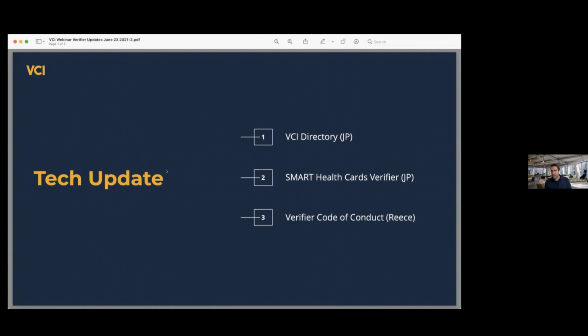So with that, today, as Brian mentioned, we're going to focus our tech update a little bit more on the verification side of the smart health cards. So we'll cover a few topics. The first, I'll talk about the VCI Directory of Issuers. Second, I'm going to talk about a Smart Health Cards verifier application that is in the works. And then finally, Reese will talk about a verifier code of conduct, which we hope will help folks better understand some of the lay of the land in terms of what best practices should be around accepting and verifying smart health cards.